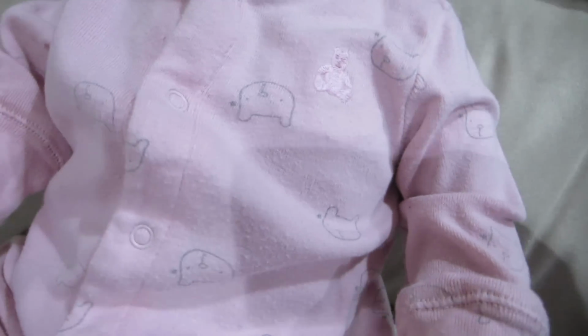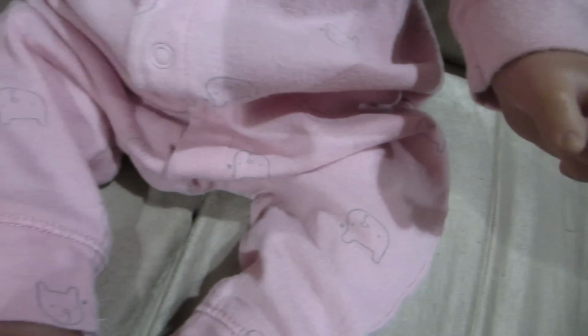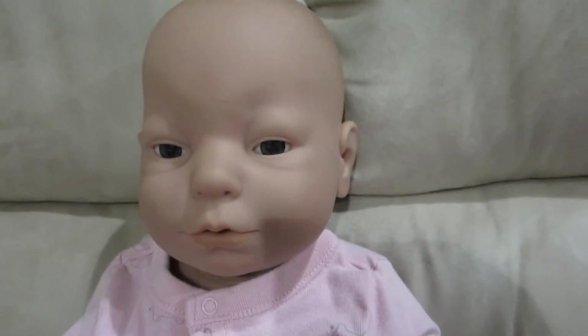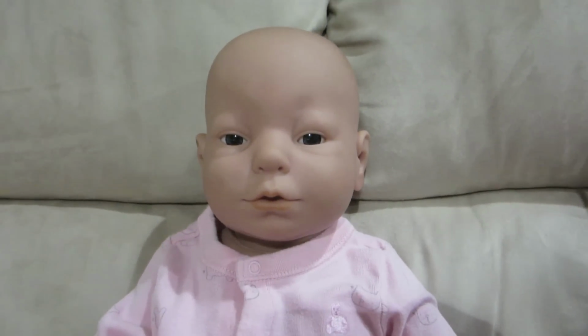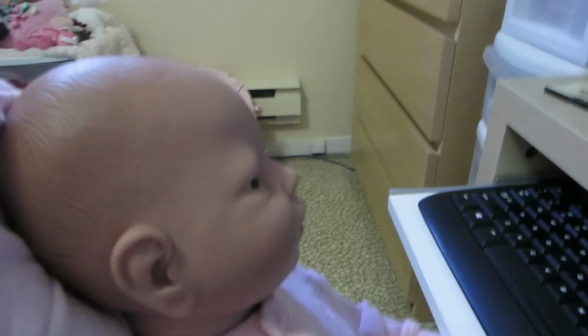So she's wearing this Baby Gap footless sleeper from her Auntie Kristen, and I thought it would be cute to wear today because it's got cats on it, and so it's good for Theme Thursday. So we're just gonna hang out. I'm gonna edit a video, and then I don't know, we'll see what our day holds.